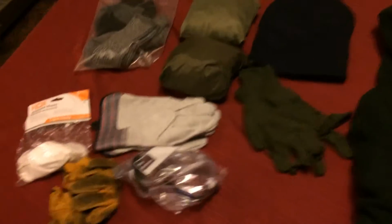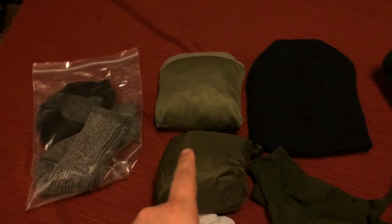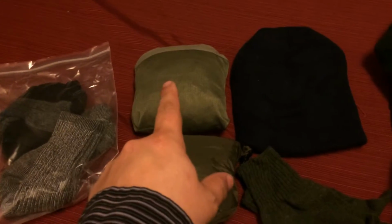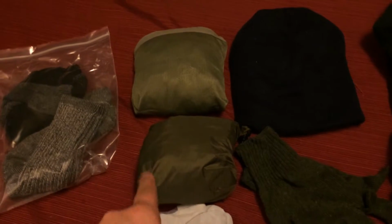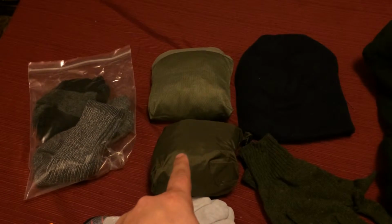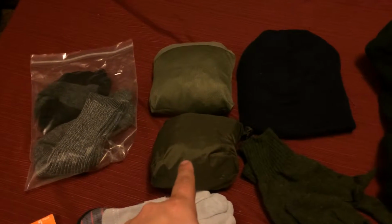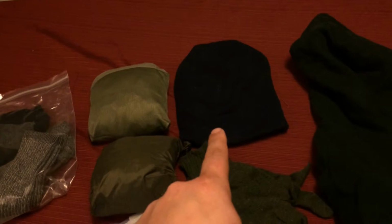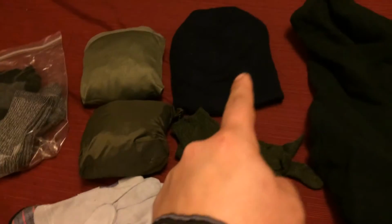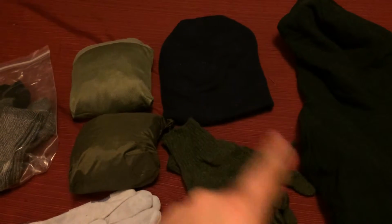Basically, we got some stuff rolled up here. We got a couple of pairs of socks, and these little self-packing ones. One of these is a pair of pants, nylon camp pants, and this is a rain jacket, just a real cheap one, not really breathable, but it's a rain jacket. And lo and behold, another winter cap. These things are good to have any time of the year, guys. So I don't think I'm going to be taking these out.